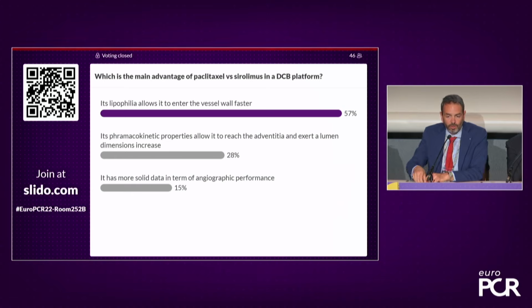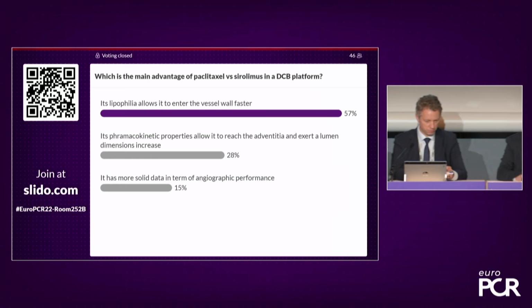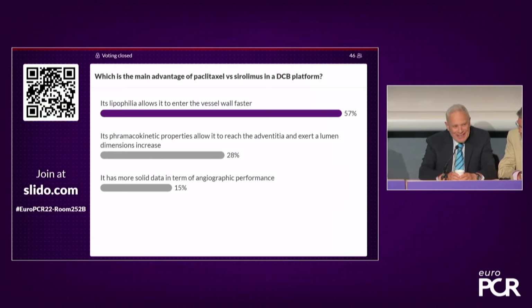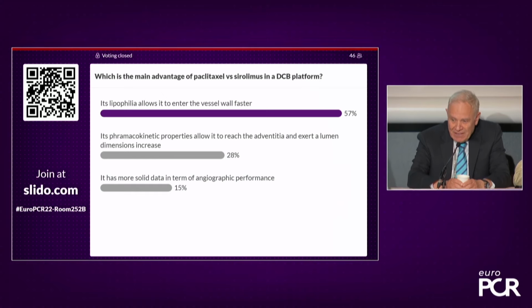What do you think, Ron, about this poll? What have you voted? I think this is a wise crowd, and they know the answer. From the study that we did with Raban, we saw evidence that the drug stays for a long period of time, and it's sticky, and we know this is how all the drug-eluting stents started, with Paclitaxel for the lipophilic effect. So I don't think we should debate it too much. I appreciate the other answers, but I'll go with the majority.